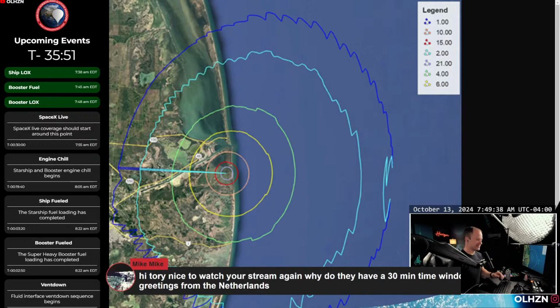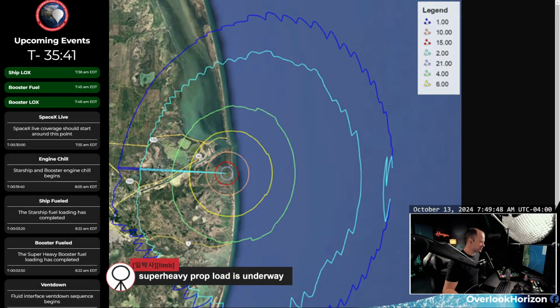We have the 30-minute window today, but they are targeting the end of the window now, for clarification. And as Lim says, Super Heavy propellant loading is underway. Yes, the booster is loading fuel. We're 35 minutes away from launch. SpaceX should be going live here shortly. Somebody update me in the comments if they start and I'm just rambling away here.